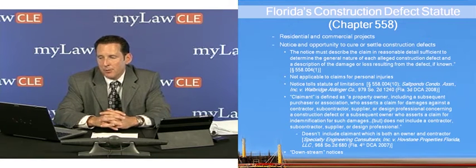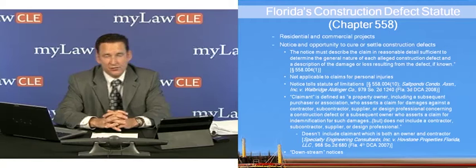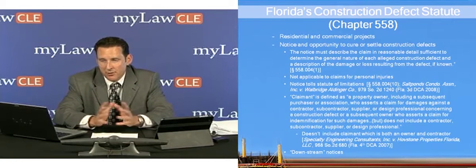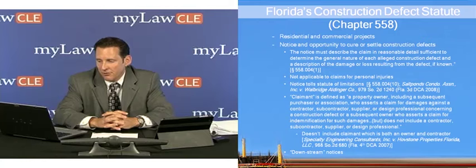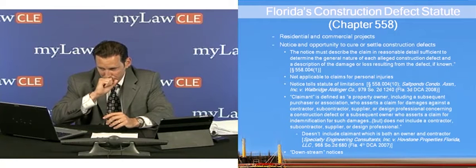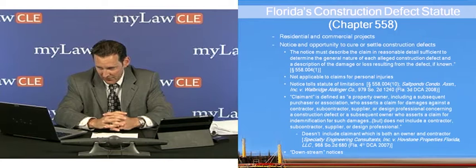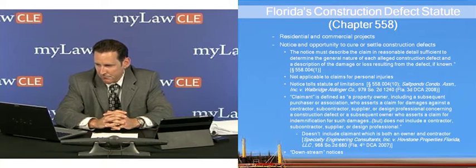The statute is not applicable to claims for personal injuries. So, if you have a claim for personal injury that arises out of a defect, then you don't have to apply the statute to bring that lawsuit. And the notice tolls the statute of limitations, and that's expressly right under 558.004 and the Salt Ponds condo case that I've cited in the materials.